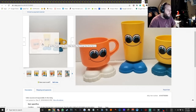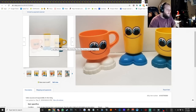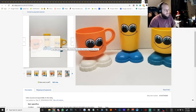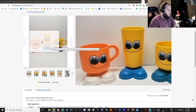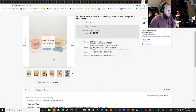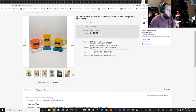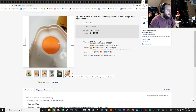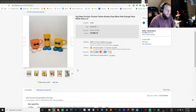These cups were a really good find by my girlfriend. I actually walked right by them and I looked back and she was checking these out. She took notice because of the crazy little feet and the big eyes on them. There's not much on the bottom, just a brand. It says Deca, I believe. We got back to the truck and it took us a while to even find anything because they're pretty rare, and I believe they're from the 50s or 60s.